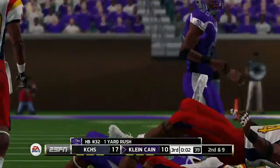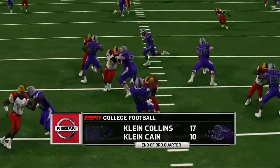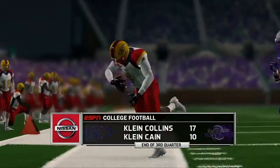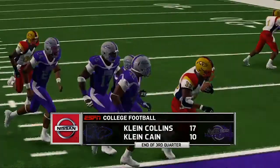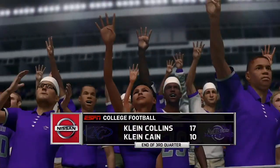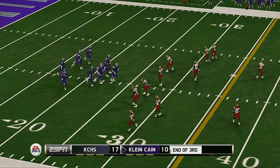He's tackled right around the 26-yard line. We head to the final quarter, and we've got a great game on our hands. 17-10, Tigers, in this very pivotal fourth quarter.